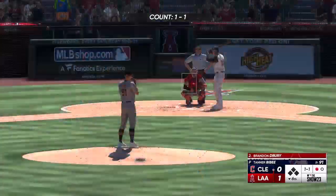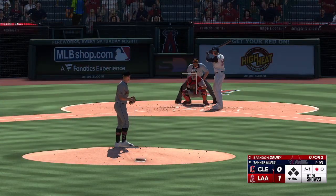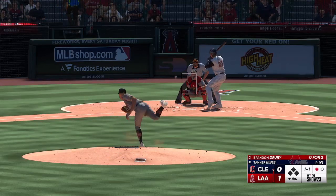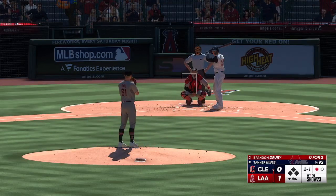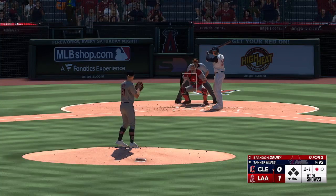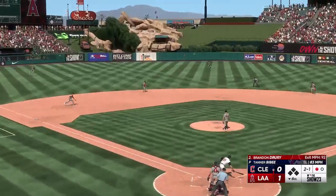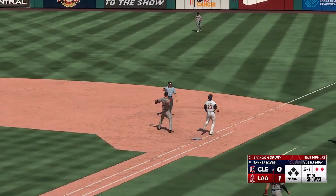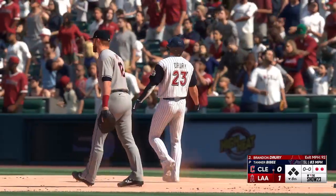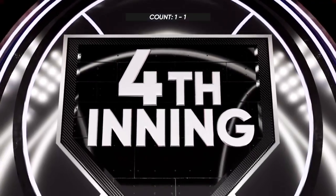Now back. Brandon Drury, the next to hit for the Angels. The 1-1. And there's a ball. That's the ball. Smash to the left side. Over to first. 2 up, 2 down. The first baseman, number 8. Here's Mike Moustakas to hit.